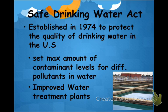This law set a max amount of contaminant levels for the water. And so this was holding your treatment plants accountable and saying, if this water has this many toxic metals in it, you can't give it to people. If it has this in it, you can't give it to people. You have to have it at least at this level before it's safe for other people to consume. So this was a law that helped protect us against things such as your heavy metals.